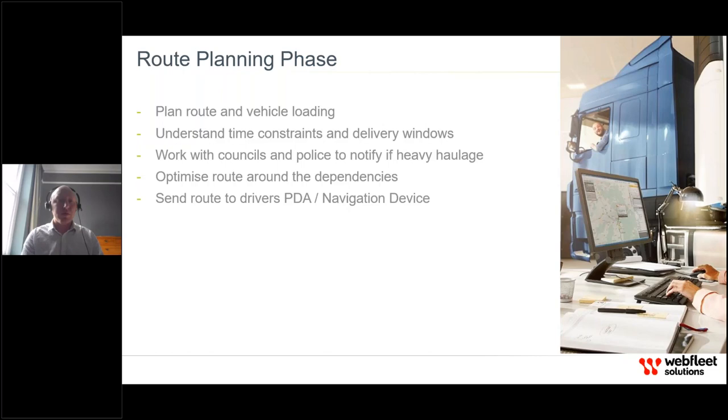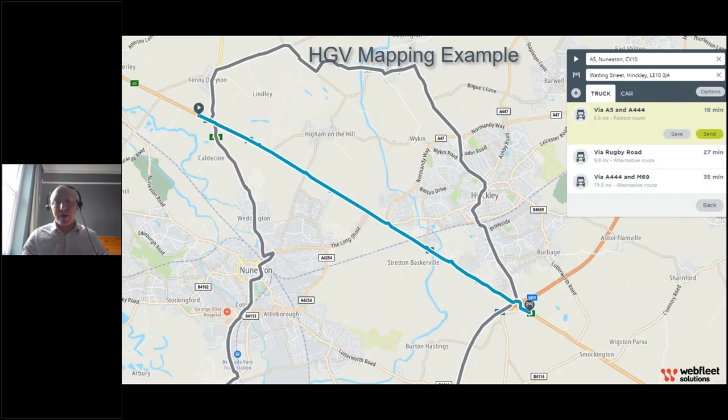So I want to look at an actual practical example we saw from Leslie at the start. She talked about Watling Street, which is the A5 southbound, northbound, in the Hinckley and Nuneaton area. What we see here is a view from Webfleet. If the truck here was under 15 feet, it would take the southbound route and go underneath the railway bridge in this example.